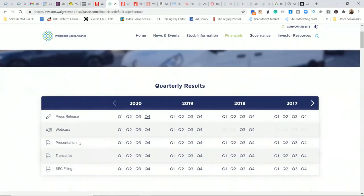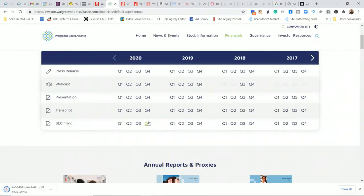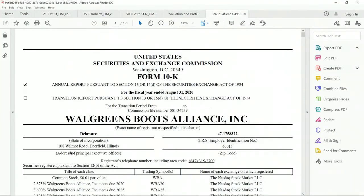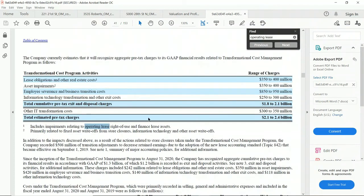The press release is out, but let's see if this is the actual 10K. Where did it go? There it is. And again, I'm taking a little bit longer here because this exact process I would go through with any stock I look at, if I find something interesting of major note. Oh, it is the 10K, yay. Then this is the process that we'll go through. So since we know that's an operating lease, this is a big deal.